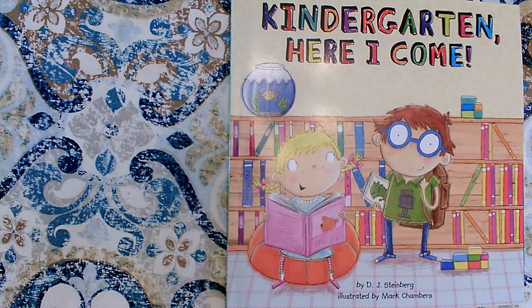It's written by D.J. Steinberg and illustrated by Mark Chambers. So written by D.J. Steinberg means that's the author. That's the person that wrote all the words and came up with the idea. Illustrations are pictures. So if it was illustrated by Mark Chambers, then the illustrator drew all the pictures. The title of the book is Kindergarten, Here I Come. The title means the name.